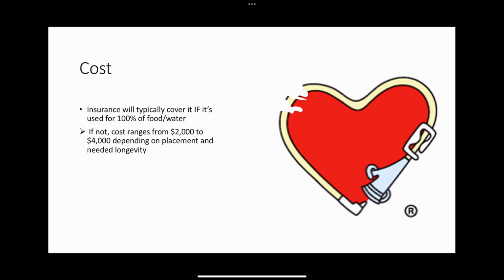Insurance will typically cover it if it's used 100% of the time, and if not, prices range from $2,000 to $4,000 depending on the placement and how long you need it for.